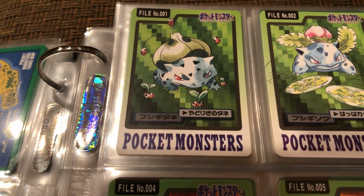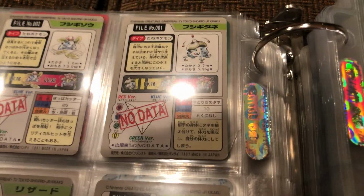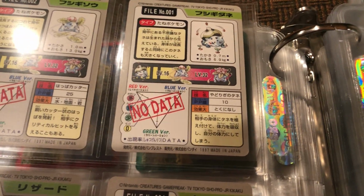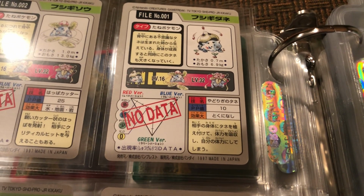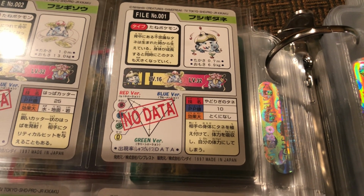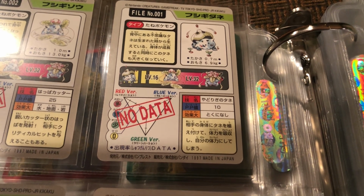Bulbasaur, my namesake. And the really cool thing about these cards is they're not playing cards, obviously. So they're kind of treated like baseball cards. If you look at the back of the cards, you'll see the stats. In this case, the Pokedex entry. You'll see that Bulbasaur evolves into Ivysaur at level 16, Venusaur at level 32. And you'll get the Pokedex entry, and yeah, it's really cool.